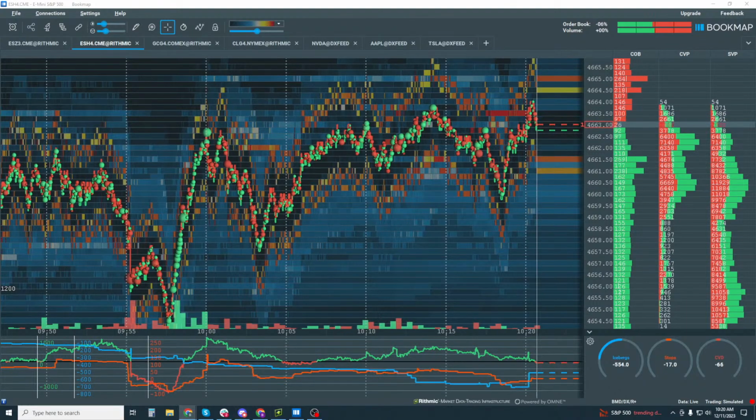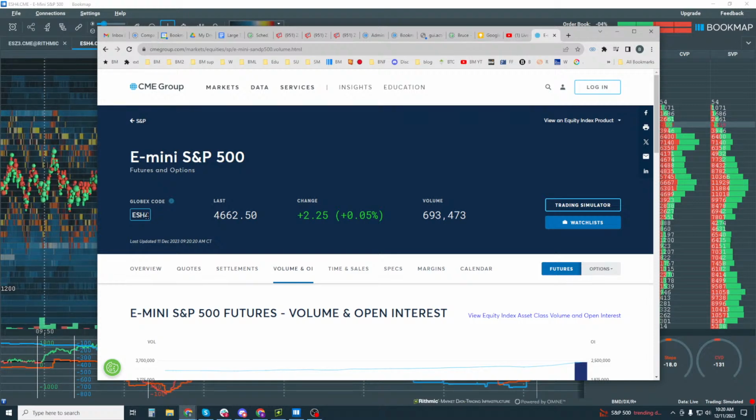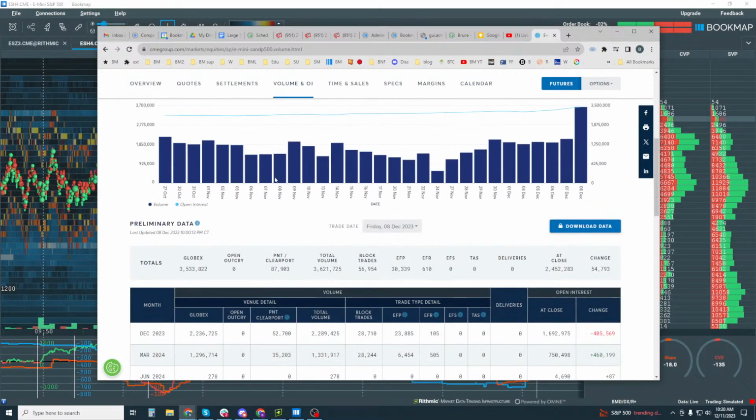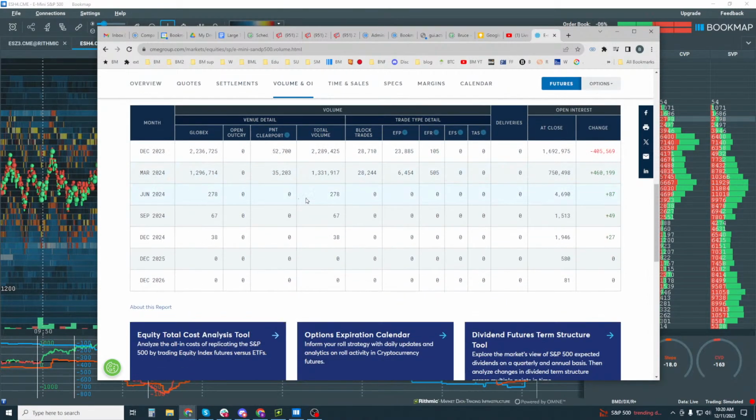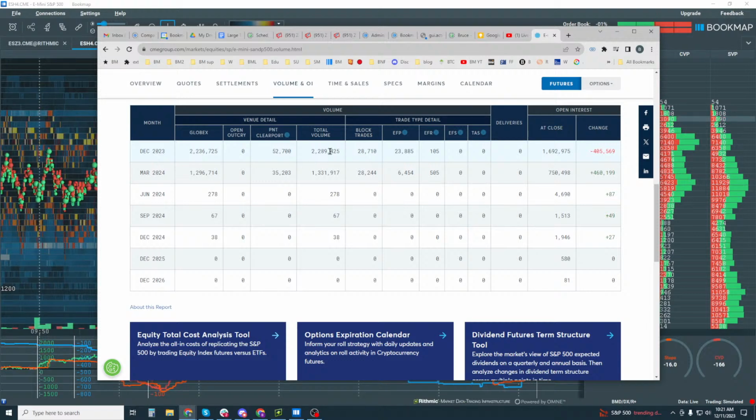All right. So you can see that they've actually signified here from the CME group website that this is the current contract, the H contract. But let's scroll down though and look at the details here. Okay, so here's our December contract. Here's our March contract, yeah, to me it still looks like there is more volume on the December contract.